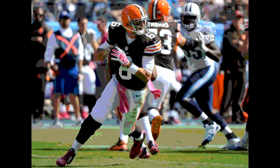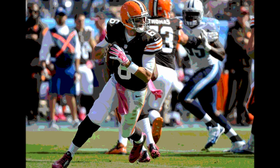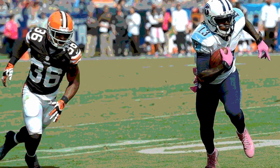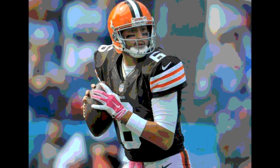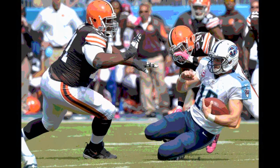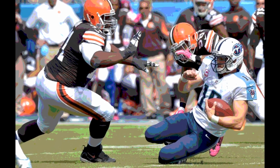The Cleveland Browns would take over on their own 10-yard line as a penalty on the kickoff had them backed up against their end zone once again. They actually picked up 21 yards on first down as Hoyer hit Benjamin. And then a few plays later, Hoyer would hit Austin for a 31-yard pass, and now it was 1st and 10 on the Tennessee 25.